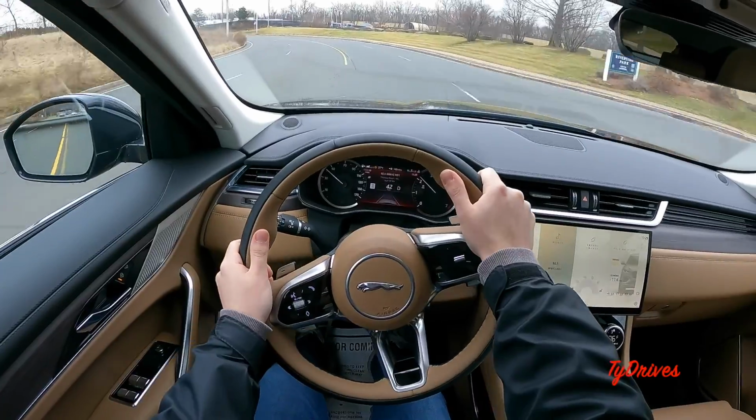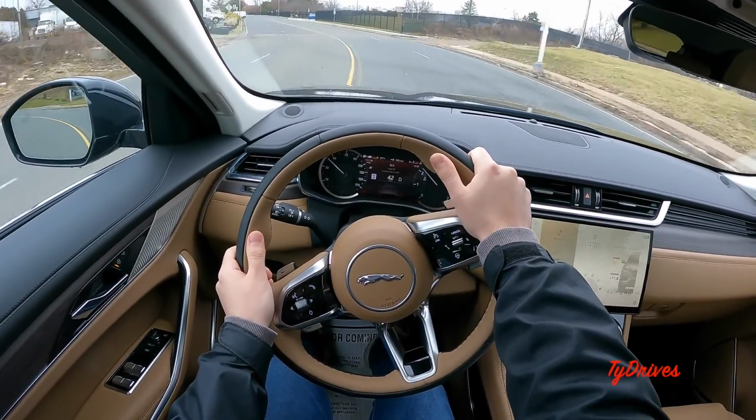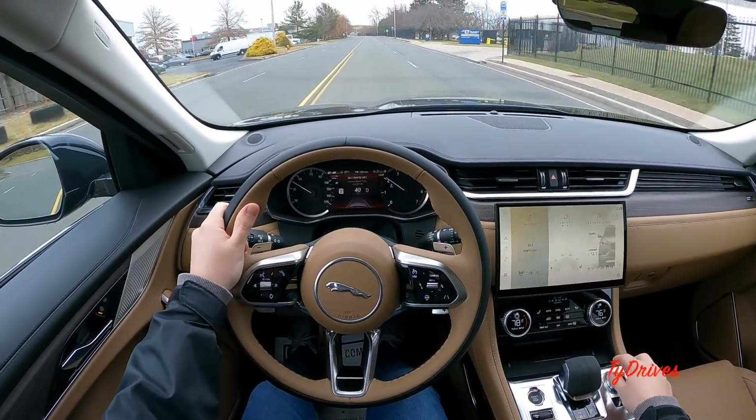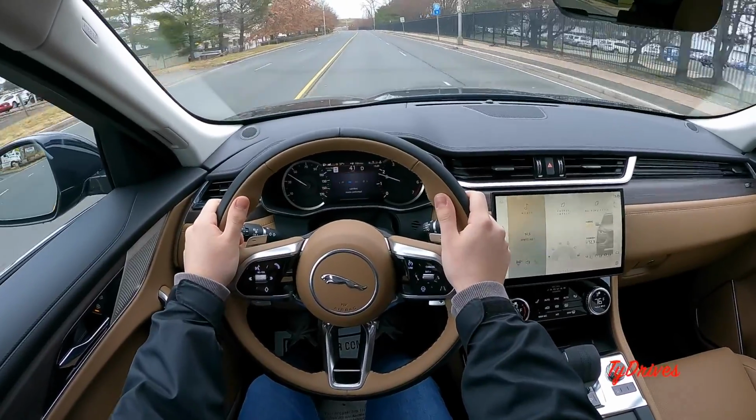We do have a nice little corner here. Yeah, definitely pretty direct steering for this car. And the suspension does hold its own. And kind of switch it back to comfort. So yeah, pretty impressed with the acceleration.